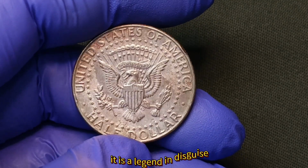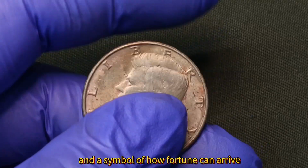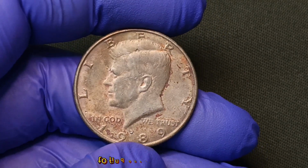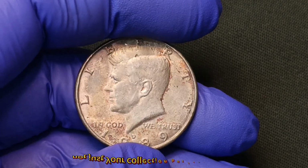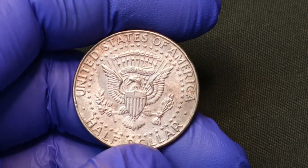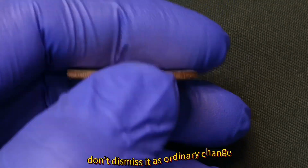It is a legend in disguise, a treasure waiting to be uncovered, and a symbol of how fortune can arrive in the most unexpected form. To find one is to touch destiny, for this coin has the power to transform not just your collection but your entire life. The next time you see a 1989 half-dollar, don't dismiss it as ordinary change.